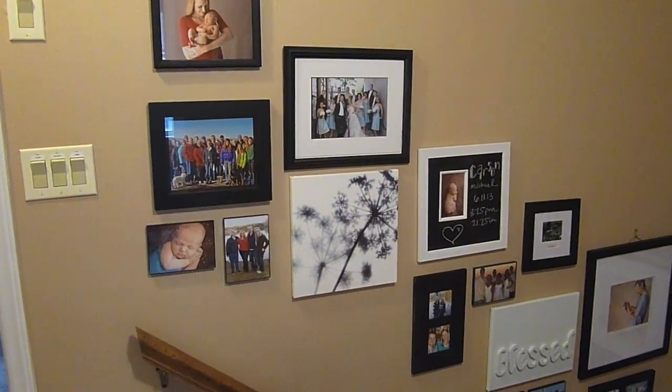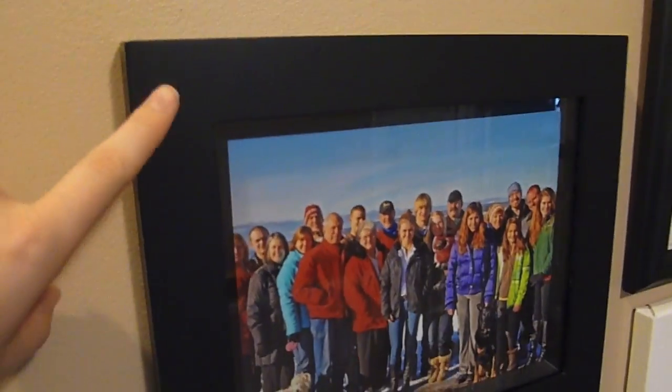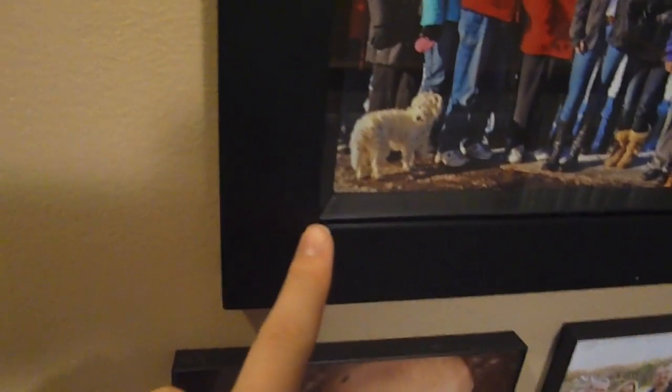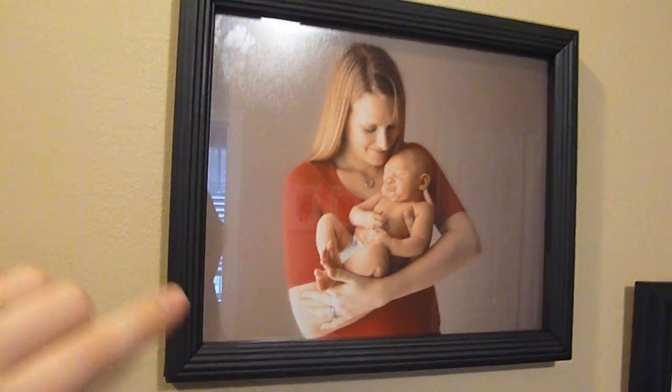So where did I go? None other than the Goodwill. And I found a bunch of awesome frames. This one was just $1.99. It actually had a little crack right here, and I just super glued it together, and it was as good as new. And I also found some other frames.